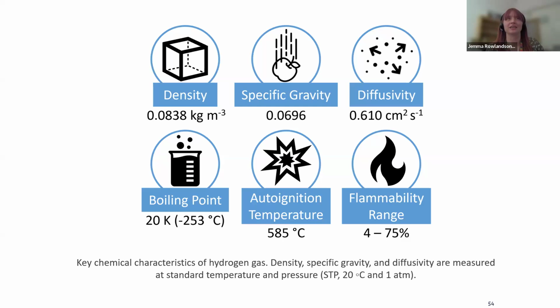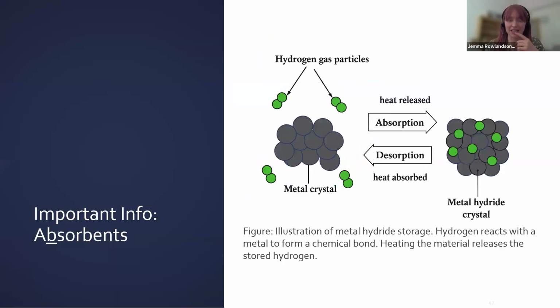I'm not sure I fully get the question, so I'll do my best. But if I don't answer it properly, please do ask again. If we don't answer it online, we'll certainly answer it offline. So with material hydrogen storage, I'll just go back here. With these absorbents and adsorbents, with the absorbents of metal hydrides, you are chemically reacting the metal and the hydrogen to form a strong chemical bond. They're relatively stable. In order to release that hydrogen back out again, you do need to heat it up.